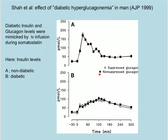Here the controls and here the diabetics, by infusion. So these are the two situations, suppressed glucagon or non-suppressed glucagon. Here's the insulin, the normal insulin pattern. Here's the diabetic insulin pattern, the delayed and sluggish insulin response, as we all know. So this was one of the conditions. These are the insulin levels.